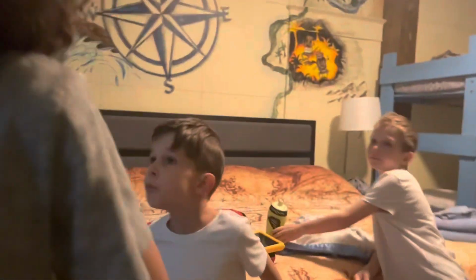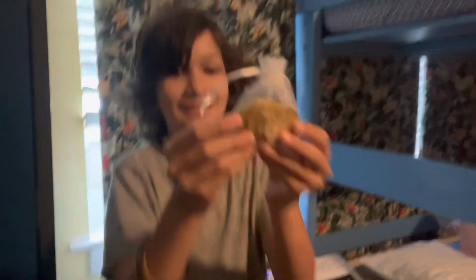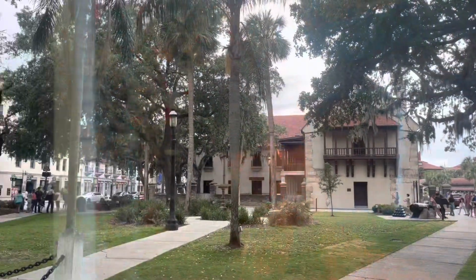Davy Jones Locker. Davy Jones Locker? This is Davy Jones Locker. Davy Jones. You found the treasure? Let me see. Chocolate coins. Chocolate coins behind Davy Jones's locker.